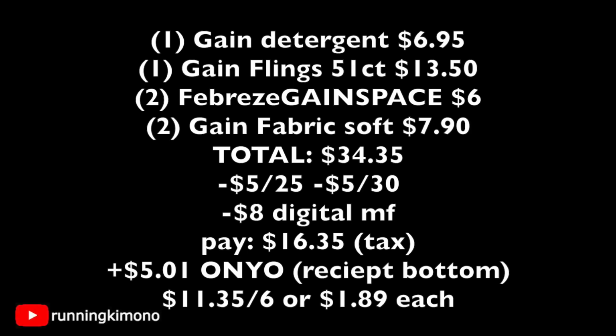You'll punch in your phone number as the cashier is scanning the stuff. The $5 off of $25 and $5 off of $30 are coming off, along with $8 of digital manufacturer coupons that I showed you in the slides previously. You're left with paying $16.35 out of pocket plus your tax. And then at the bottom of your receipt, you're going to get a $5 off of a $5 purchase on your next order, making it $11.35 for the 6, or $1.89 per product.